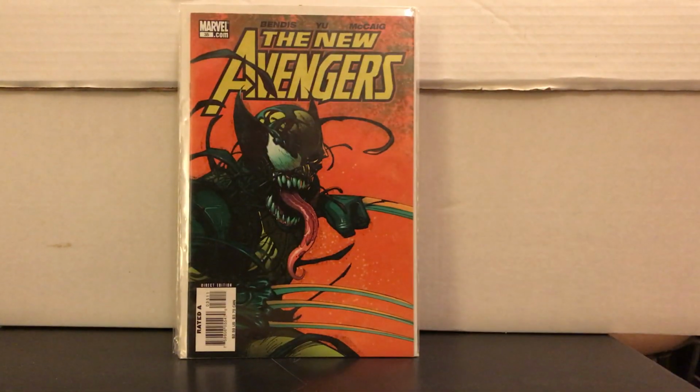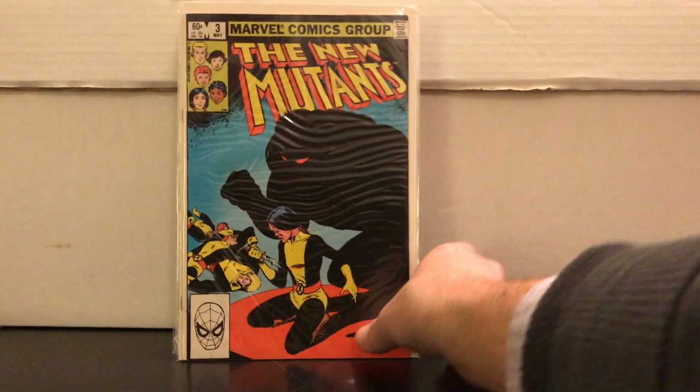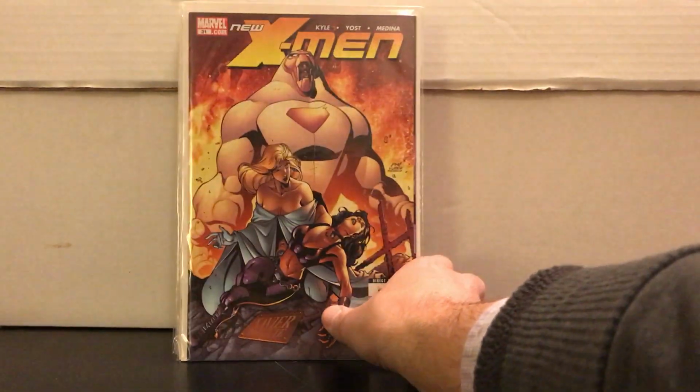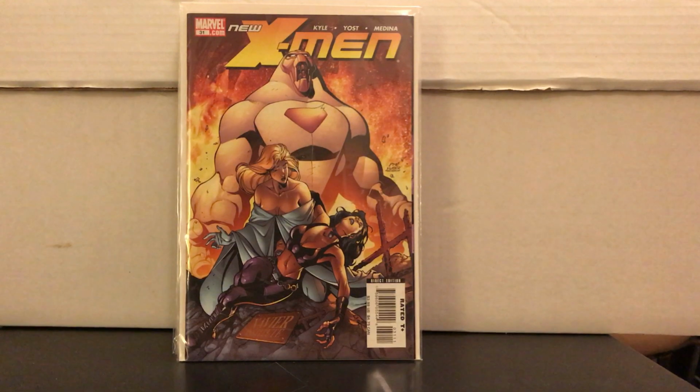New Avengers 35, Venomized Wolverine cover. New Mutants 3, nice copy of that. First Demon Bear. Here's a good one that I was happy to find. New X-Men 31, first appearance of Kimura, who is X-23's main bad, you could say.